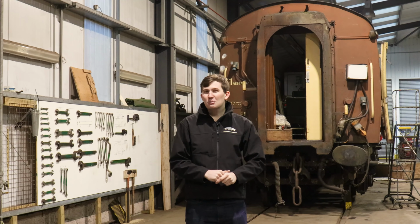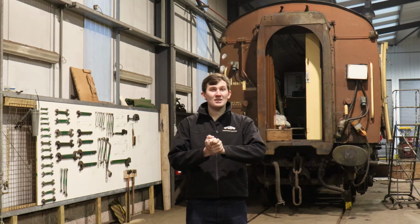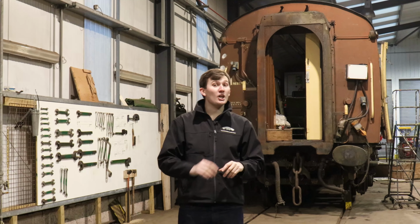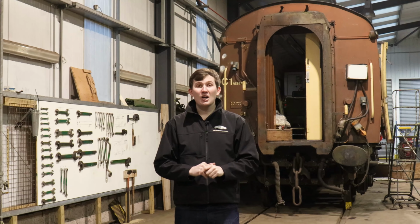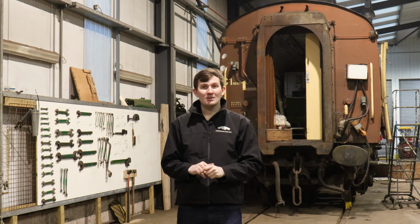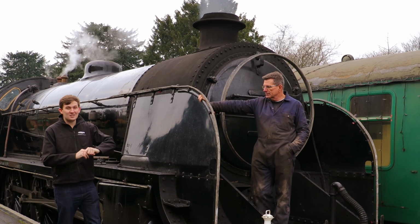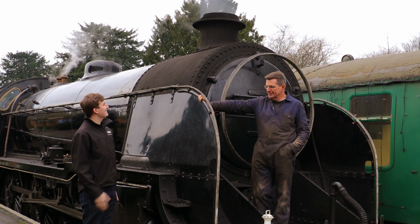Now, we thought we'd take the opportunity to chat to one of the societies, because it may surprise you to know that not all the locomotives here are actually owned by the Watercress line themselves. A few, like 506, are owned by a separate society, the Urie Society to be precise. So, let's go and see what they're about. Well, to talk a little bit more about the Urie Society, we have our chairman, Mark. Thanks for talking to us.